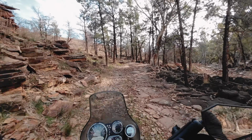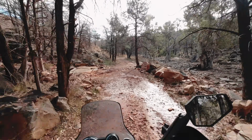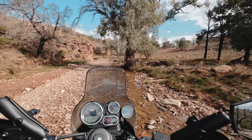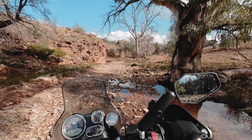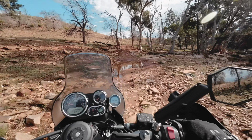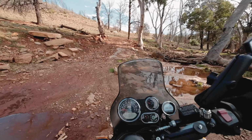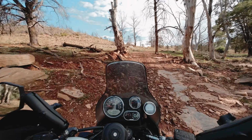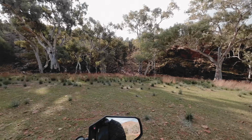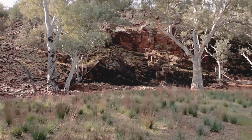This section was definitely a lot harder in every way compared to the rest of the track. Bigger rocks, harder crossings, and definitely much harder hill climbs. More riding straight up the riverbed. Getting through that riverbed, I came across a beautiful riverbank in the middle of absolutely nowhere.